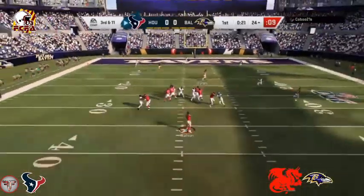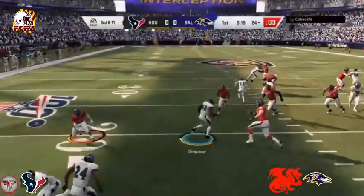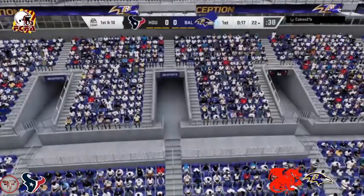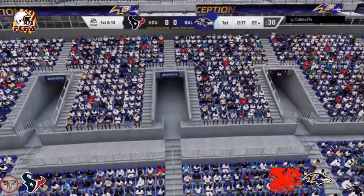Throwing on third down, Watson. Oh, a ball batted in the air, and now it's intercepted. Picked off by Patrick on Wassor. And they're going to take over right there at the 22-yard line. Well, there definitely was some juice on that pass.